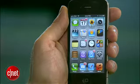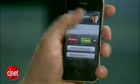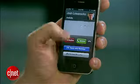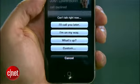Another useful new feature is the new phone controls. Now when someone calls you and it's a place you can't answer, you can swipe up for on-screen controls to quickly reply via text or remind yourself to call back later. You can choose from a few canned responses from Apple, or send a custom message.